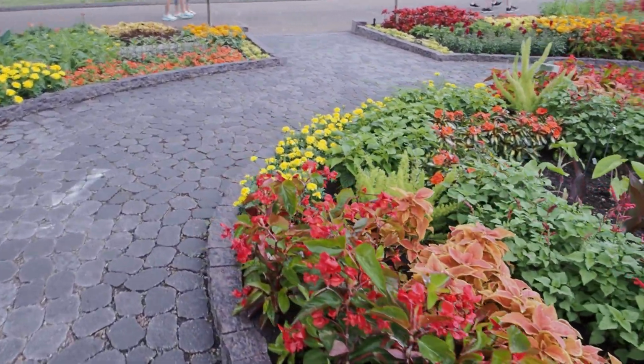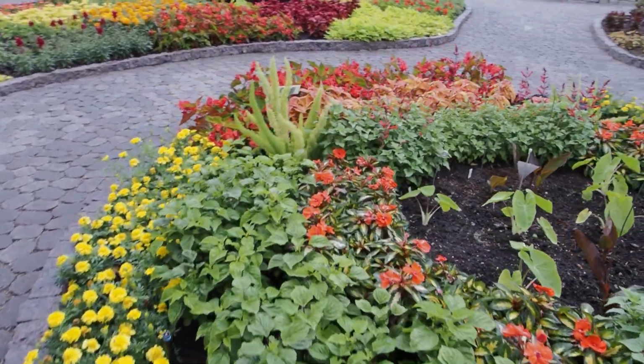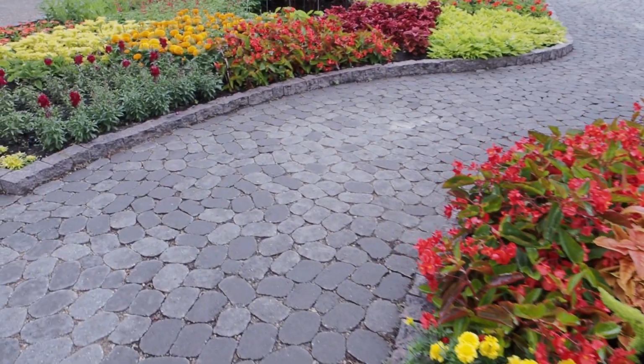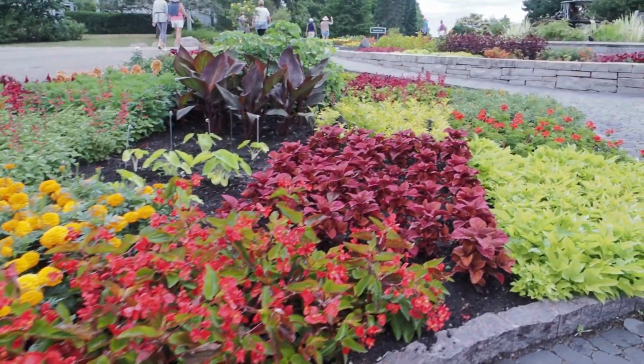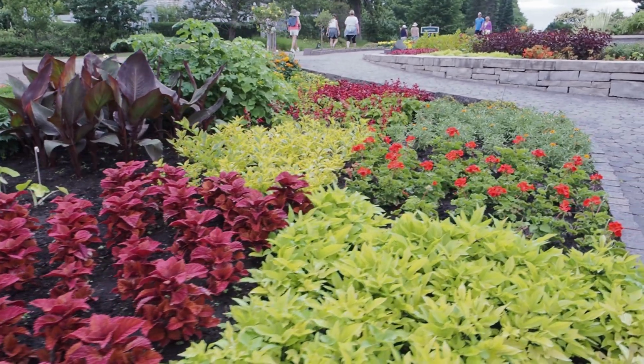Here's some begonias here. Those begonias will bloom like till it frosts, basically. I just love how they mixed in those foxtail ferns, though. You could see some cannas in the back there for some height. Coleus all over. These will grow in even more.